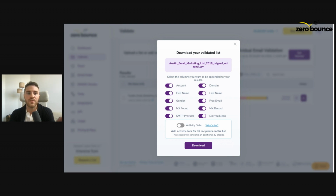So this data is free to include, but the other data that you see here, the activity data, comes at a 1 credit upcharge. What this data is basically giving you is an idea of how active the emails have been. You're only going to be charged based on the recipients that we can find data for. So if you would like to include this, you can just switch this on. It'll charge you 32 extra credits because we were able to find it for 32 extra people in this list in particular.